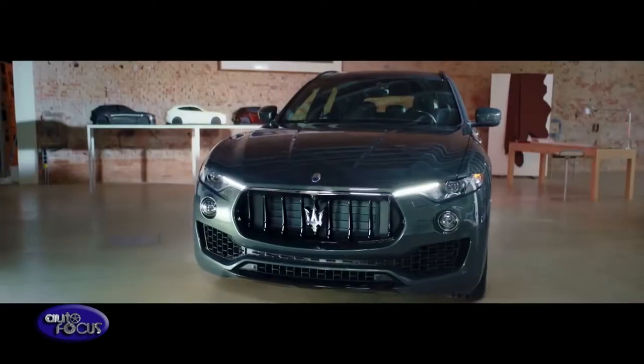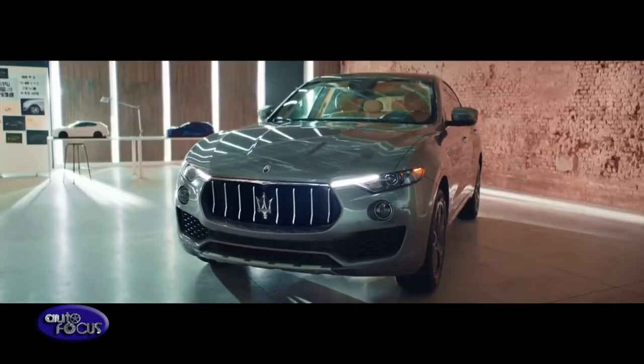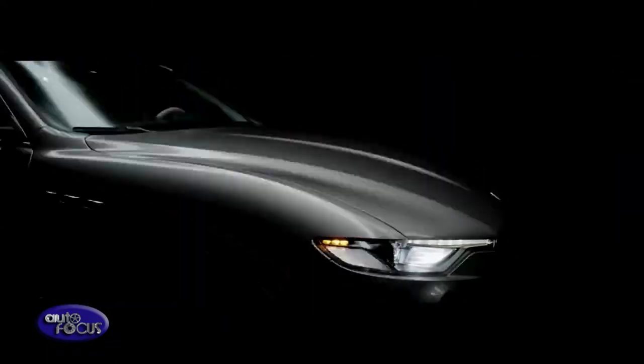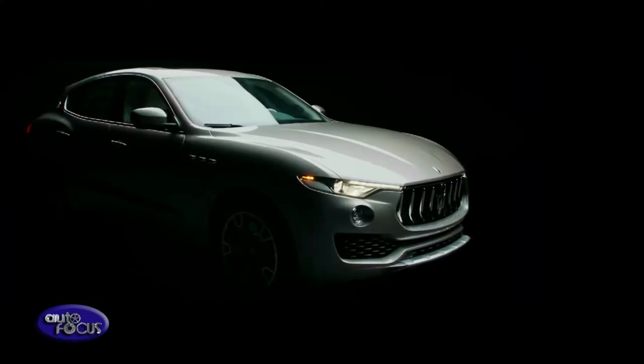Maserati has chosen the 25th Goodwood Festival of Speed for the world premiere of the new Levante GTS. The V8 Maserati SUV is the sibling version of the top-of-the-line Levante Trofeo, which also makes its European debut at one of the most prestigious automotive events in the world.